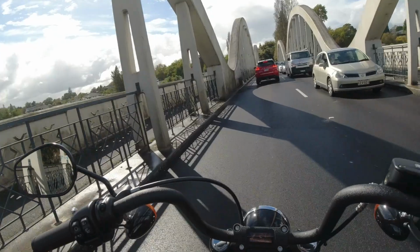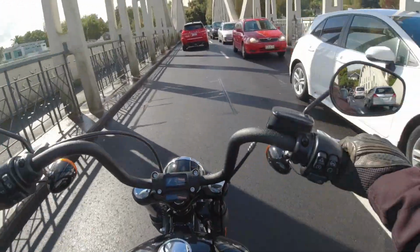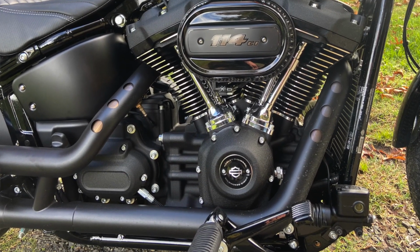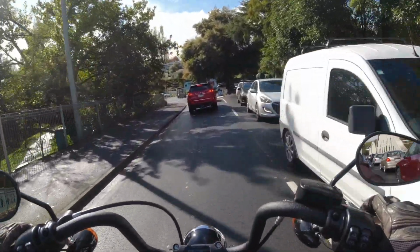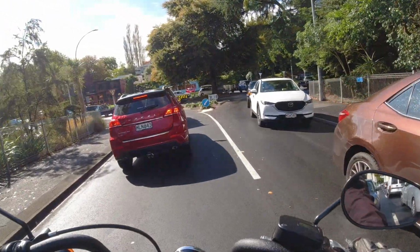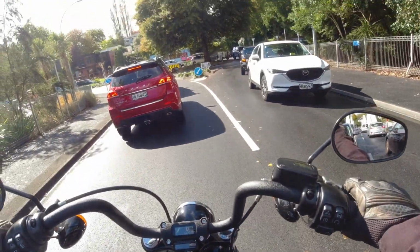Open the visor. So yeah, this bike, centralised pegs, nice and easy. Ooh, we're in some traffic. Really nice low seat height, no dramas at all getting my feet down.